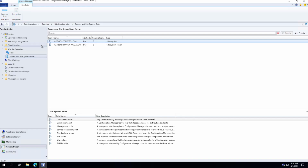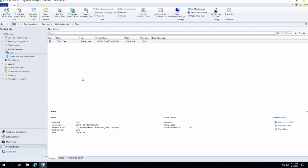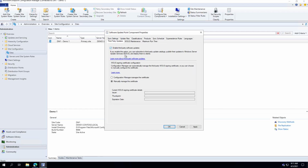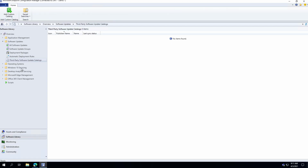So what we're going to do is go ahead and enable the third-party updates feature by going to Sites, Software Update Point, and then we're going to jump over and enable third-party updates. Now, I'll choose this option for ConfigMgr to manage it, but one thing to note, this will not work, and we'll see what that means within the log file. So I'll go ahead and click OK. We're going to then jump over and trigger a software update point sync.